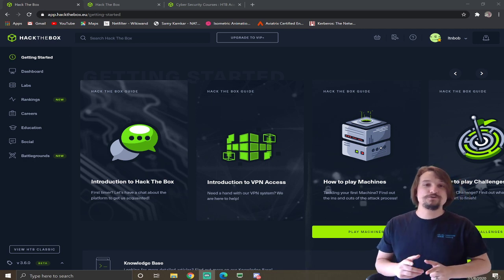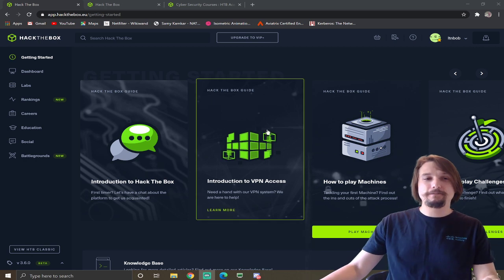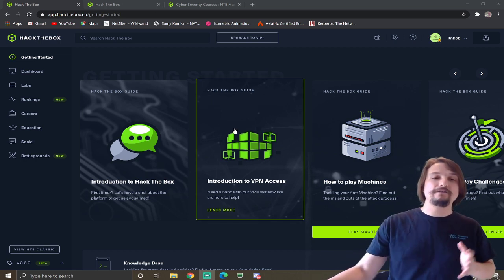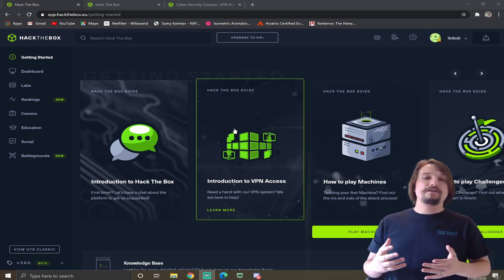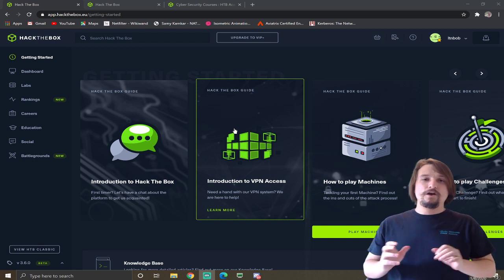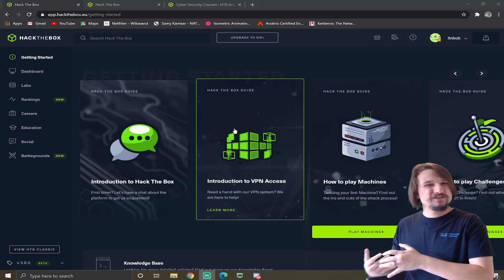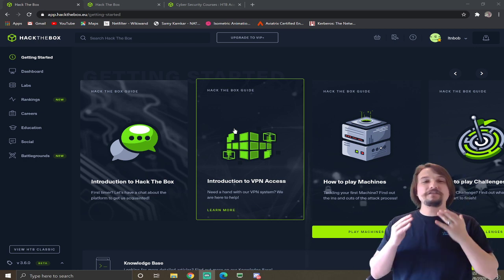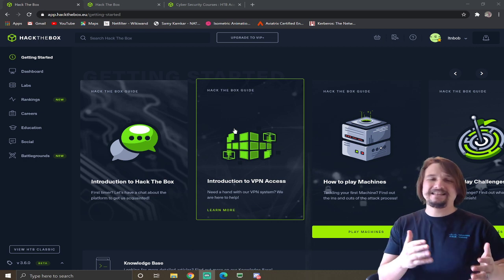I want to show you Hack the Box. There are a lot of sites cropping up like this that are just blowing my mind. When I first discovered this site, I was blown away by the amazing technology that comes together to make it happen: the web development, the IT operations and virtualization that happens in the background, and then the intense focus on training. I think that's a fantastic idea that they have here.